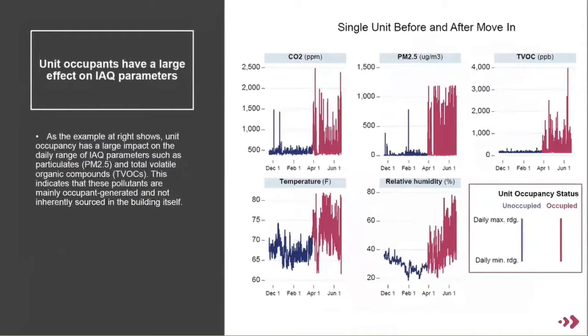When you look at the charts on the right, the bar in blue shows the daily maximum range of each of these components when the units were unoccupied. So this unit was unoccupied for about 3 months. And you can see that the levels are actually quite low over those 3 months. But as soon as they become occupied, there's large spikes in all of the parameters.